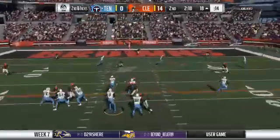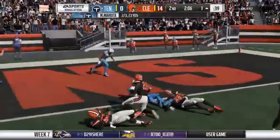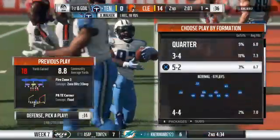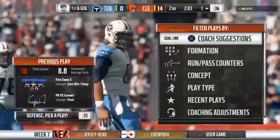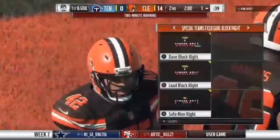To throw, Mariota. His throw caught at about the 5. And he couldn't quite get there. Tackled down at the 1. 18 yards there, and it'll be a 1st and goal. A fresh set of downs, and they're at the 1. 1st and goal.